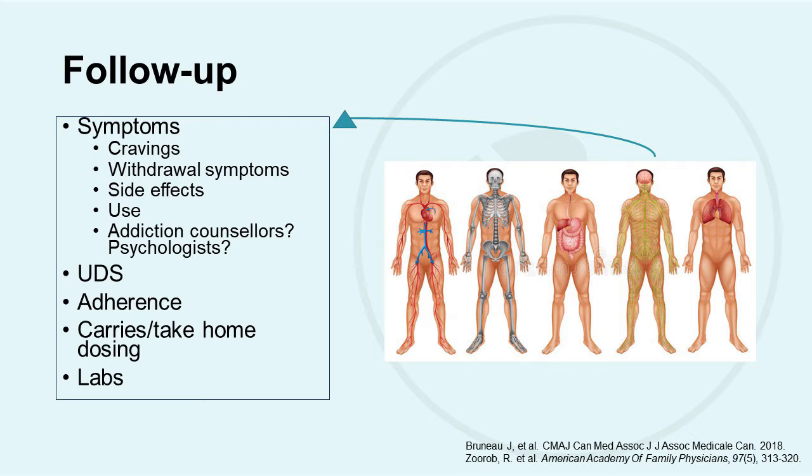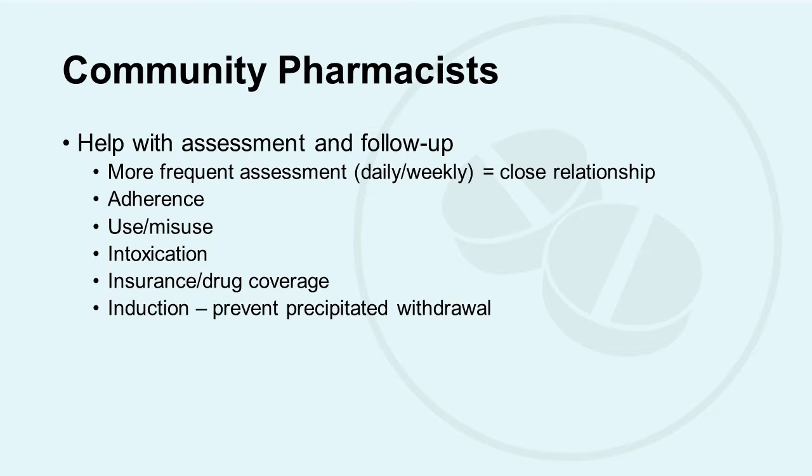Follow-up regarding OUD may be the primary focus in the beginning. It may become part of a routine assessment where management of other comorbid conditions and preventative healthcare may be the new focus. Community pharmacists are a huge asset on your team. They play a crucial role with assessment and follow-up in collaboration with RODP and with PCP. They see the patient daily and/or weekly and develop a close relationship with them. They can help identify issues with adherence, drug coverage, or intoxication.